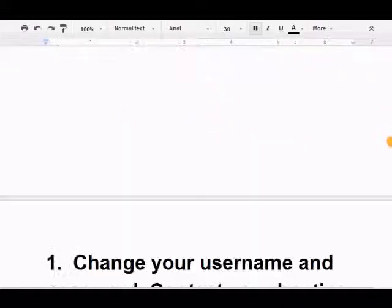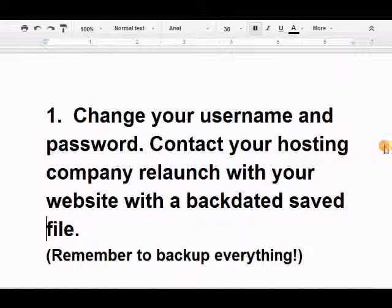All right, number one, change your username and password. Now, this seems kind of obvious, but sometimes when a site is hacked, it's hacked because people have basically been neglecting their website. Now, this is what I mean by that.